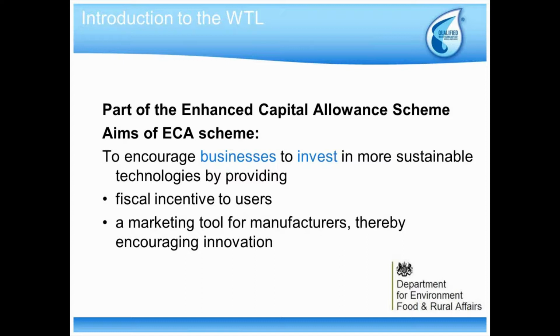But the products may also provide the additional benefits of lower future utility bills, again adding to the incentive to invest in such technologies. We also see it as a marketing tool to enable manufacturers to promote their more efficient products by using the Water Technology List logo in their literature and on their website, and also to encourage innovation, continually improving on best practice.